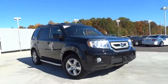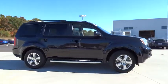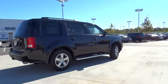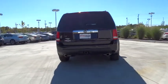The 2011 Pilot. Optimal utility, indulgent interior, powerful performer. You'll be ready for almost anything in the Honda Pilot, and it is priced below $30,000. This vehicle has less than 45,000 miles.